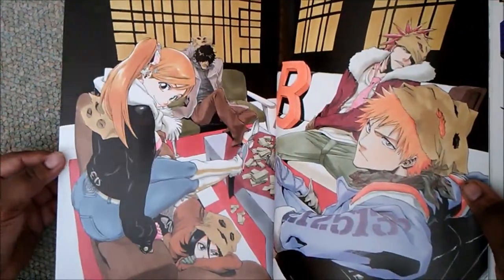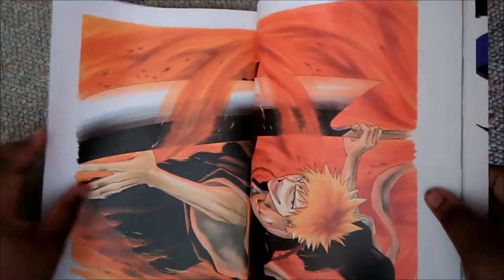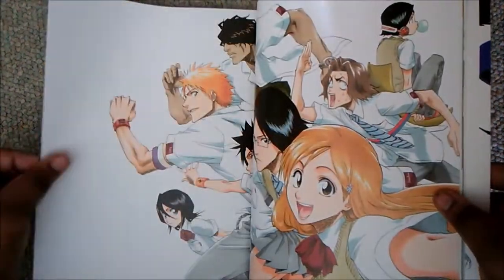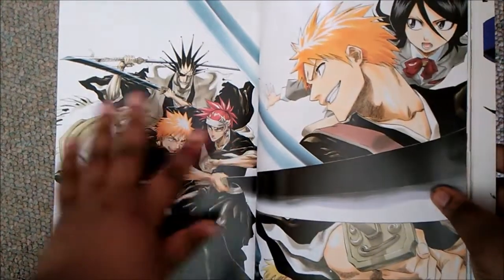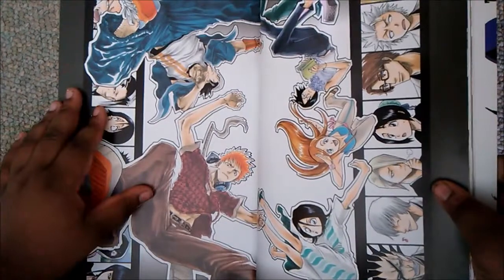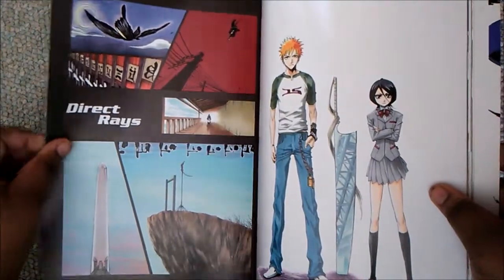If you guys have not read Shonen Jump, a lot of these images were in Shonen Jump, and I just love how he puts images together, and he really does have a really great sense of composition, and I freaking love it. And this book actually shows his improvement in art, because if you guys saw how Bleach looked in the beginning and how it looks now, you can tell he improved a whole heck of a lot, and this is kind of one of my favorite art books as well.